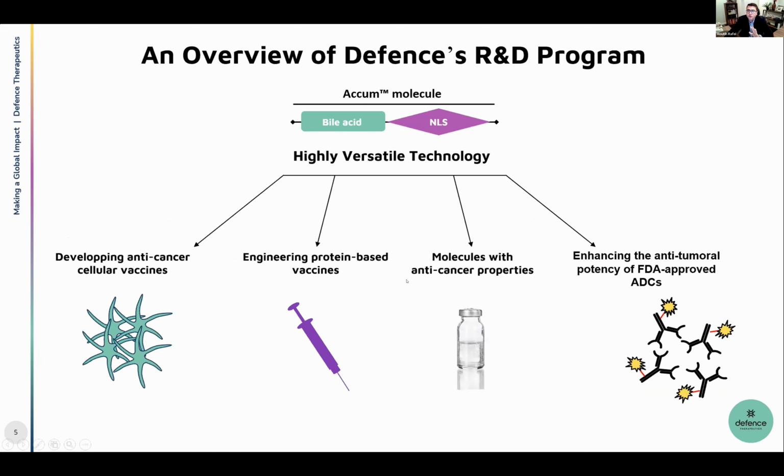Now, overall, the company has been heavily involved in developing a variety of products. So we've developed a variety of different protein-based vaccines. We're talking about a vaccine against HPV. We even have developed a vaccine against COVID. We worked through a variety of libraries to identify a new accum variant that actually shows potent anti-cancer properties. So this molecule could be used directly as an anti-cancer molecule.